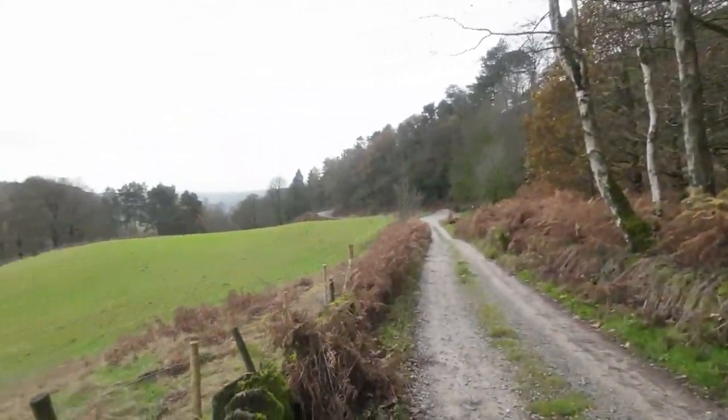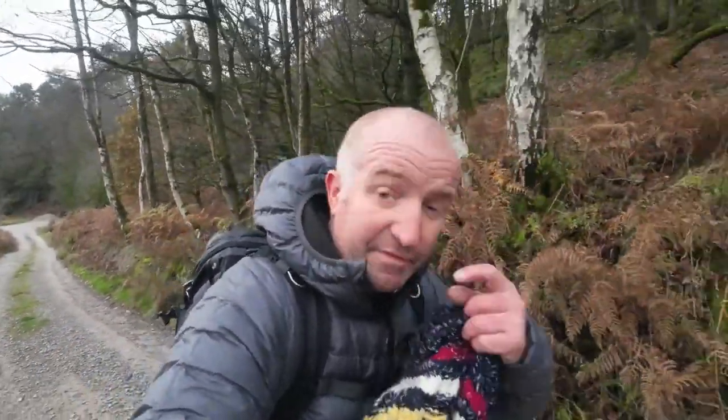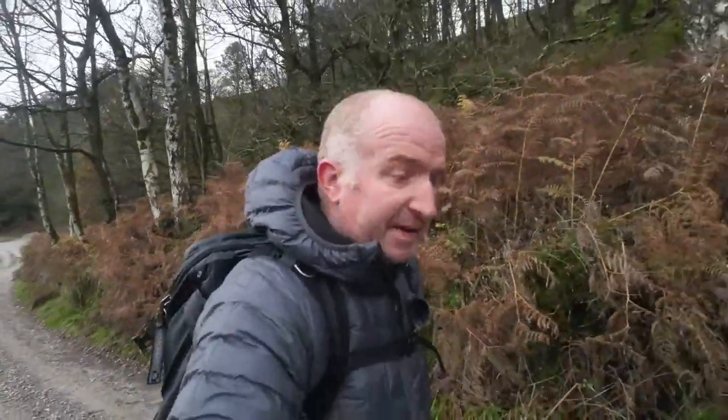And as you can see, we're still in the backlash of autumn. A few colours still about, but we're not here for the trees today. We're going to find a waterfall. It's only about half an hour, 35 minutes walk from where we parked the car. So when we get there, I'll bob you back on, because after the rain we've had, this should be quite nice.